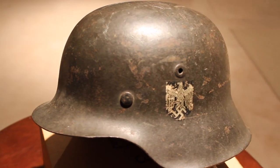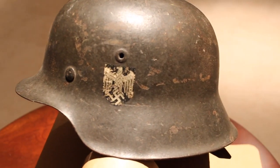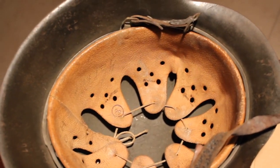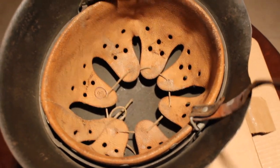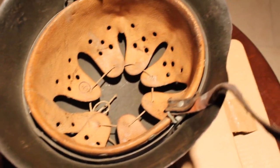A battle-worn piece, this is going to be highly desirable to collectors because it does have that decal that is nearly completely intact. I don't know, maybe 85%. And then furthermore, it's got a nice liner in here. Also, the leather quality declined over time. Sheepskin to pigskin, and the color and the appearance changed of the liner. You can see it's kind of much brighter in appearance.